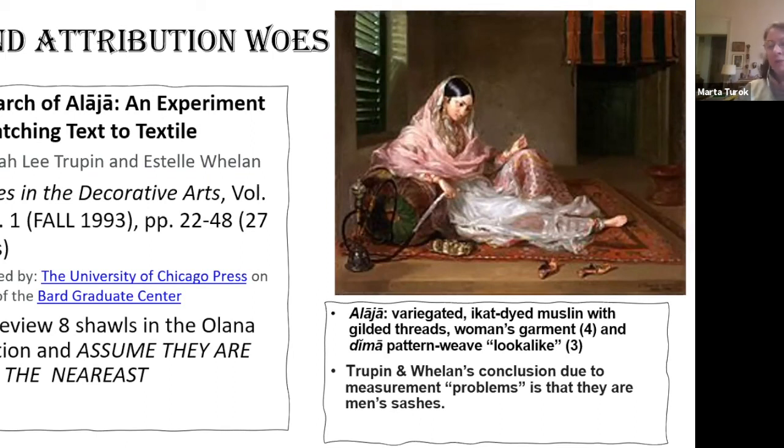So then what happened? They explained that alaja is a variegated IKAT dyed muslin cloth with gilded threads, a woman's garment, of which there are four of the Rebozos, and dima, a pattern weave look-alike. So that there are 3 of those. So that's 7 out of 8. However, the 8th Rebozo is a problem for them.